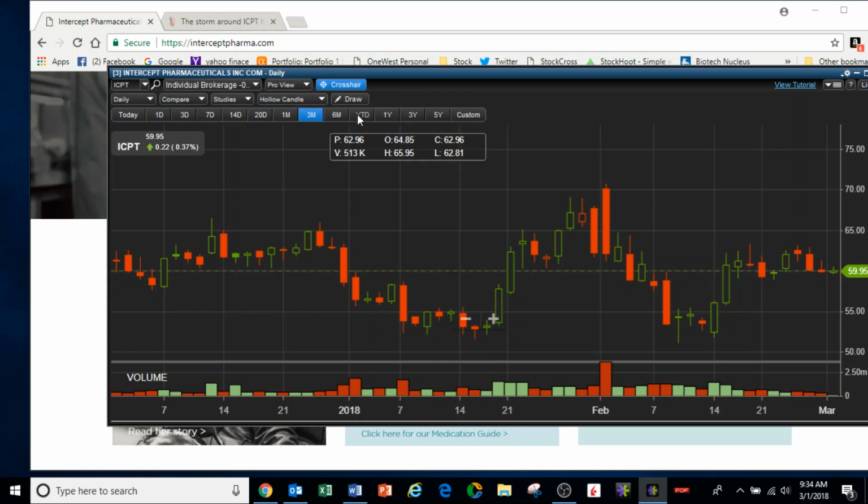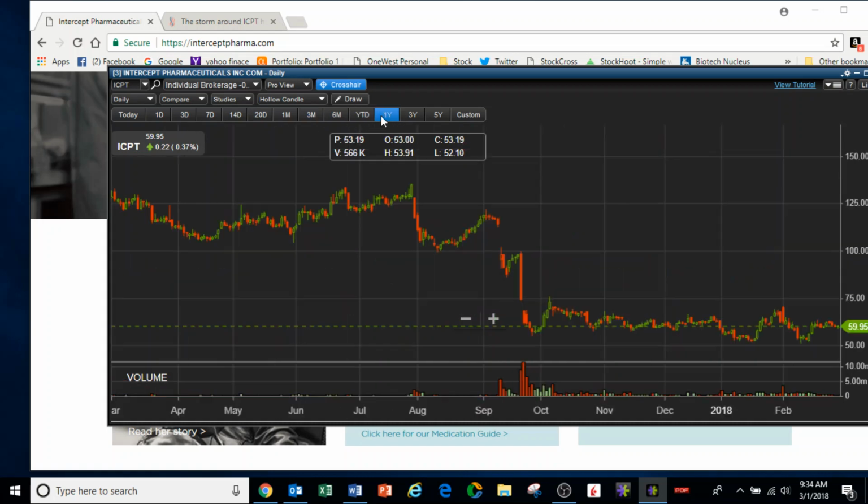And going back to the 1 year chart, the stock was flying high here because they have an ongoing study in NASH, which is another very serious disease with a huge market potential. The study readout from NASH is going to come in the first half of 2019. So my guess is that now that the storm has settled in Intercept, the market will look forward to the NASH study results, and I think they're going to push up the stock.